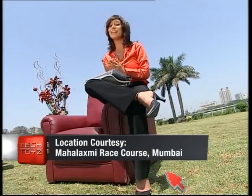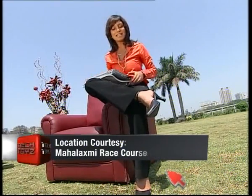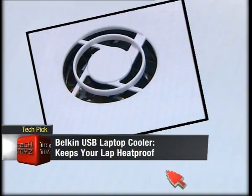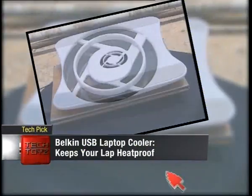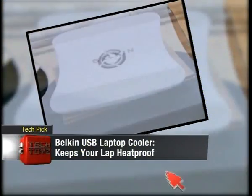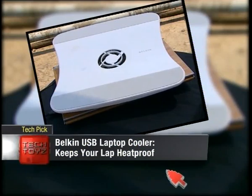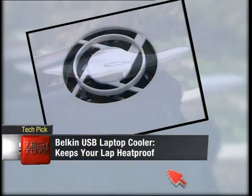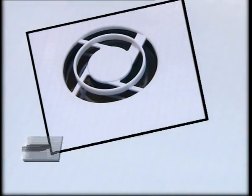But let's say you already have a laptop, one that heats up a lot as well. What to do? Well, here's another heat buster, Belkin's laptop cooling pad. With a fan bang in the middle of its plastic body, the cooling pad draws minimal power by using your computer's USB to operate. The body is light and pretty sturdy, though the coolest part about this toy is the fact that the fan doesn't make a racket when turned on.